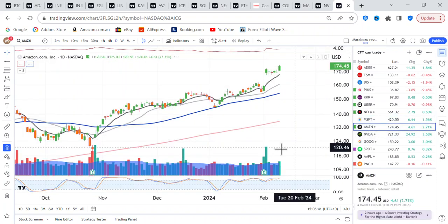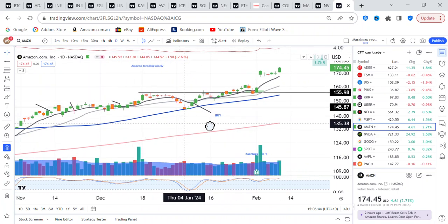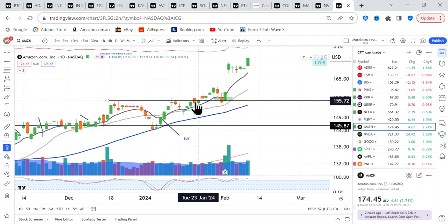Amazon, I got into Amazon as well. So here, I really like this one. It came back to the 50 with an inside bar harami and then gapped up. So anyway, I was in there at that one, and then I didn't actually get in this one here. I thought this was very scrappy, and we're coming into earnings and I didn't like it. So I'd only got one entry in on that one.